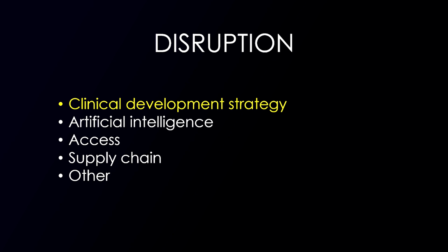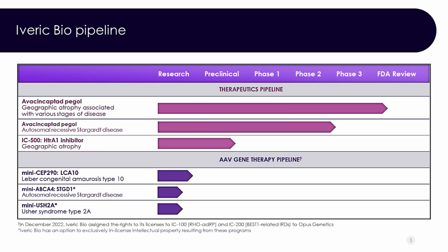But for what we're going to talk about today, I'm going to really focus in on how we're innovating and how we're disrupting the entire space as it relates to the development of novel therapeutics. This is a snapshot of the Iveric Bio pipeline, and it's made up of small molecules and gene therapies.